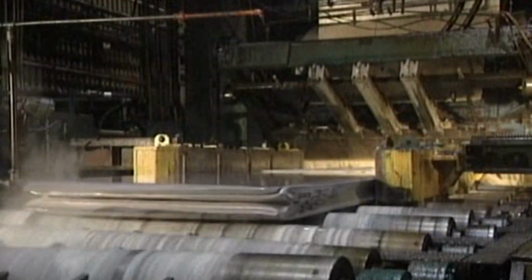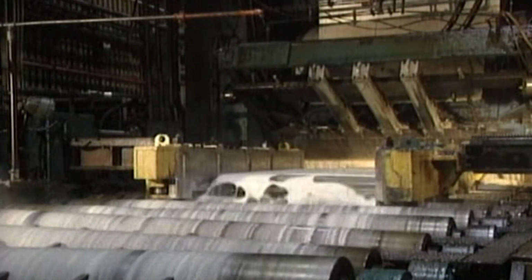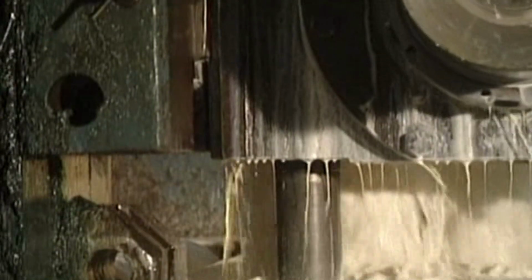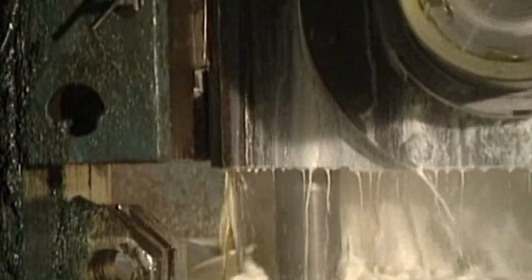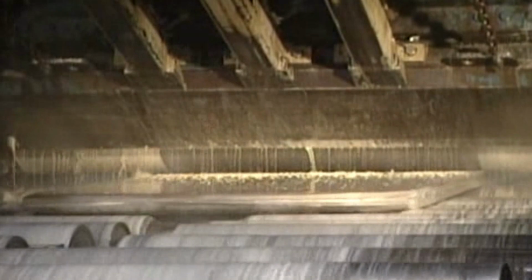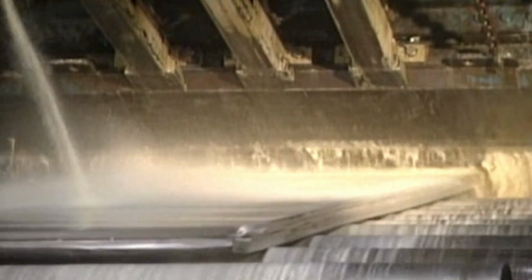Starting from a thickness of 45 centimeters, the ingot becomes increasingly thinner with each pass-through. Depending on requirements, the ingot will go through the machine between 12 and 16 times. The ingot now measures 7 centimeters in thickness. It has to get down to just half a centimeter.